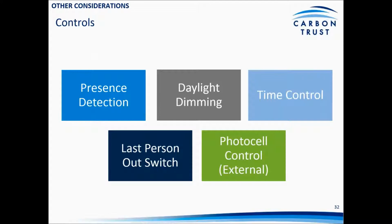Another useful tip is the use of a last person out switch. So quite often you can have complex arrangements on lighting, multiple switches, and that leads to uncertainty as to what needs to be switched off. So there's a single switch that can be switched at the end of the day that can help to minimize any energy wastage out of hours. Also, for external lighting, the use of photocell control will be beneficial. So that'll ensure that the external lighting is only on during the hours of darkness. And again, that will be best used in conjunction with time control, again, to make sure that the lighting isn't on right through the night unless it's needed.